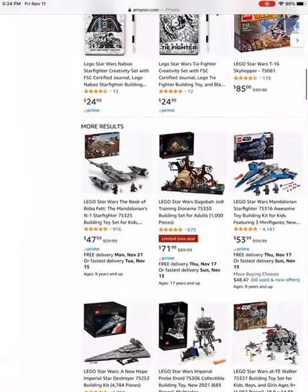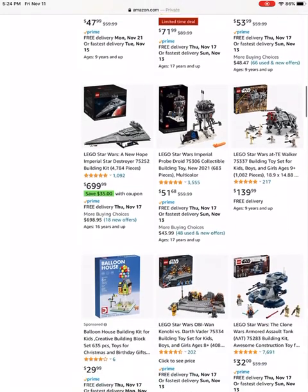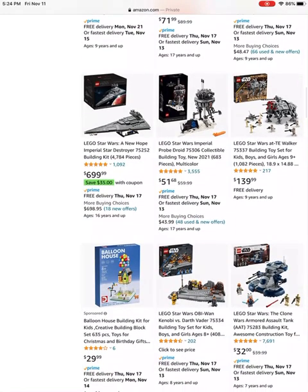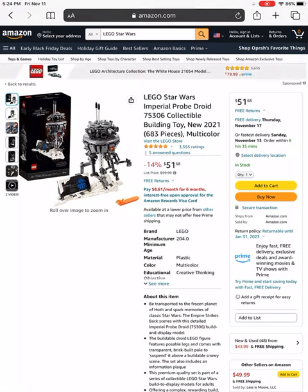Next up, we have the LEGO Star Wars Imperial Probe Droid set. I think this one will end up doing pretty well. It is on sale currently, and it's a pretty famous build. It's only 14% off, so not amazing. If you're able to get it for more, that would be much better. I would maybe wait a little bit to see if it goes for at least 20% off, but I do think it'll be a good investment.